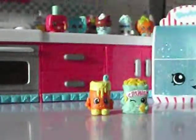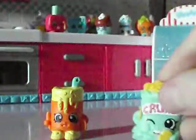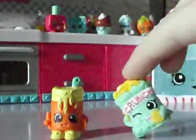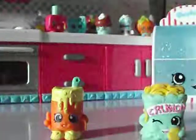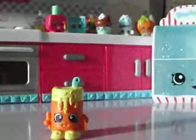And then we have our last two Shopkins. Our last two. But I'm going to survive because I'm going to do them both at the same time. So we have Crunchy Crisps. You know, she's actually called Crispy Crisps. No, she's not. I have no idea what her name is. I don't know. I have forgotten her name.